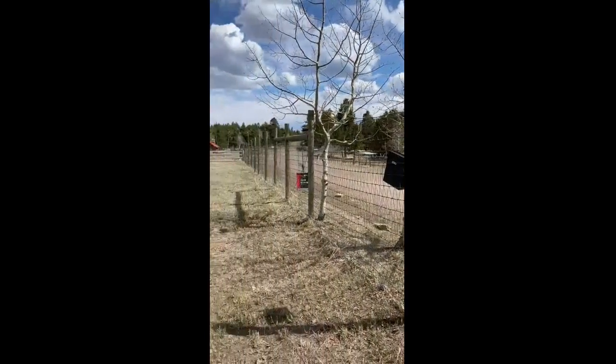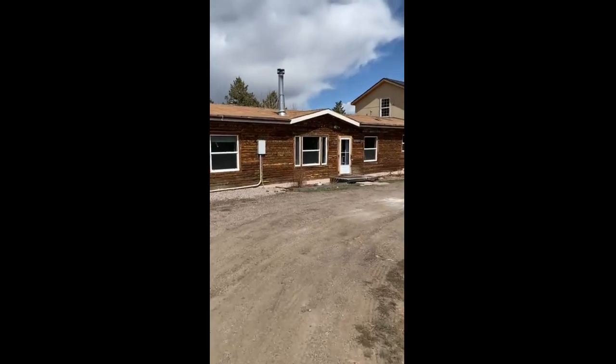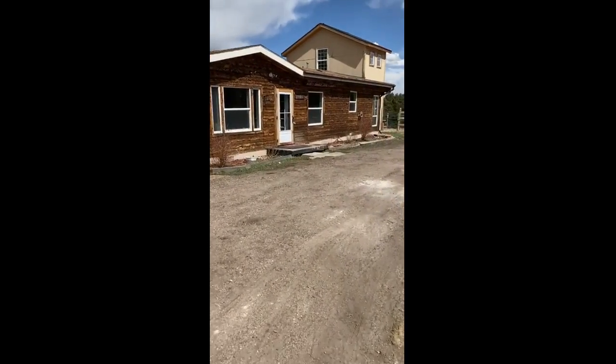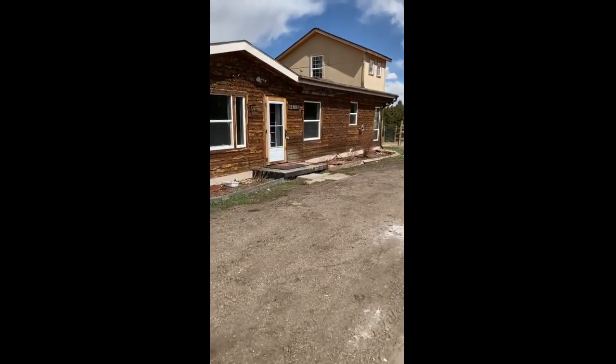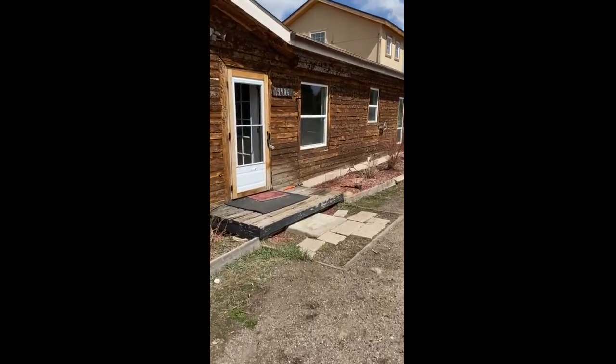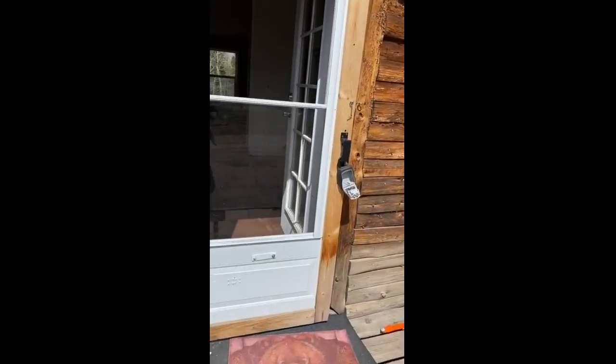So we are here at 13906 Kester Road, about to take a little tour, both inside the house and then outside a bit. The property, as we've said, does need quite a bit of work, so this will give you a good idea of that.